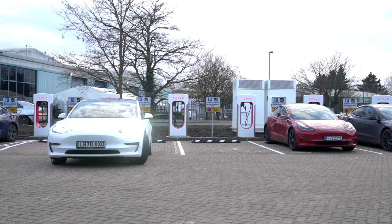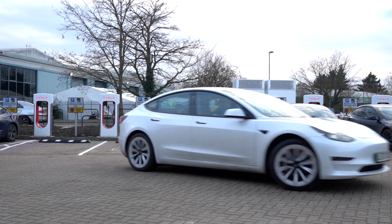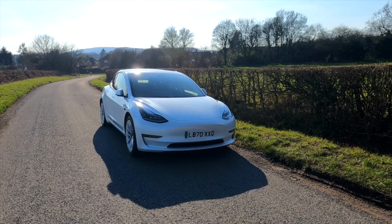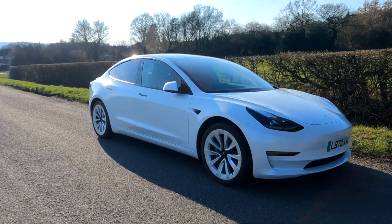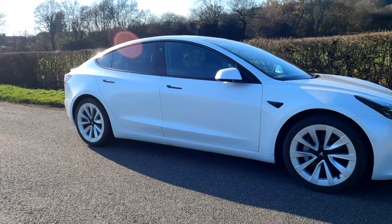And I estimate that I've used 700 kilowatt hours at public chargers in this time. Some of the non-Tesla chargers were closer to 40p per kilowatt hour, so I'll average out all of my public charging at 30p per kilowatt hour.